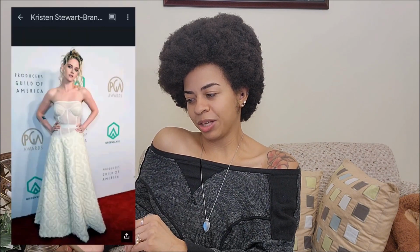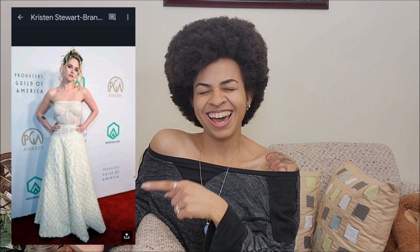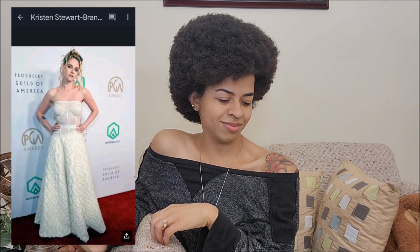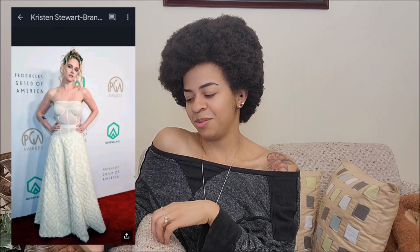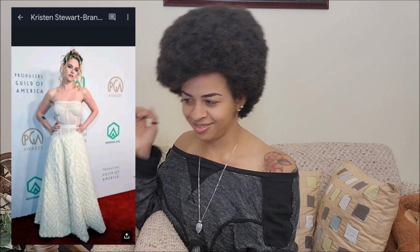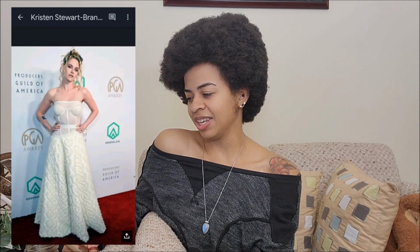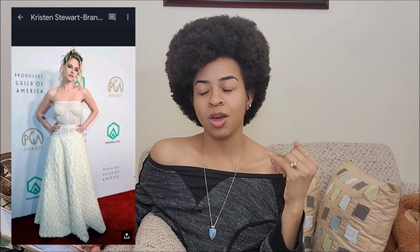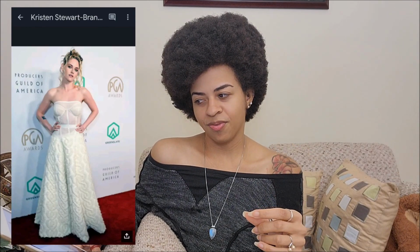Kristen Stewart and Brandon Maxwell. I think she is also in that same boat with Margot Robbie, and that people think that their stylists hate them because the dress, I mean, it's fine. I was liking the top, and then it's the bottom. I know people want a soft and a hard edge, but the bottom either looks like a curtain, like an old school curtain, or a comforter. But I like her hair.